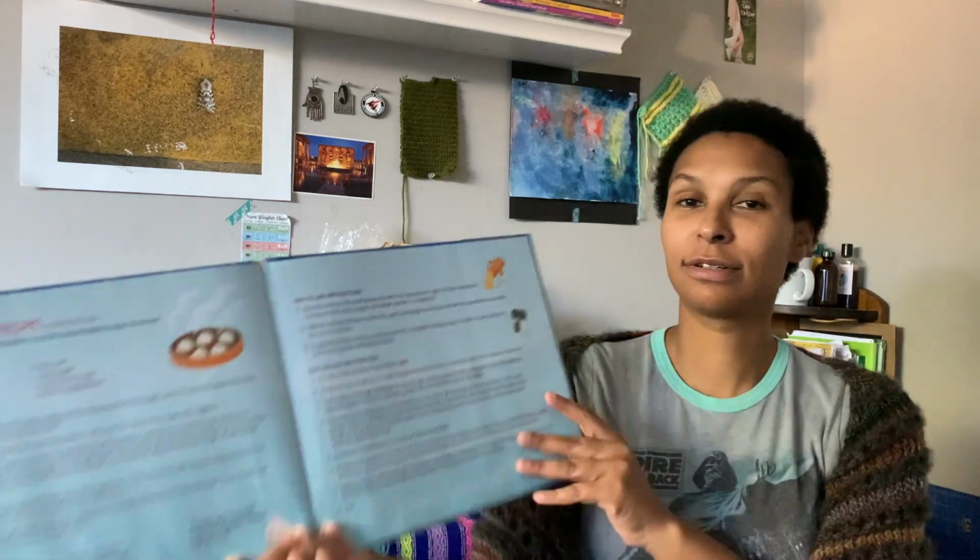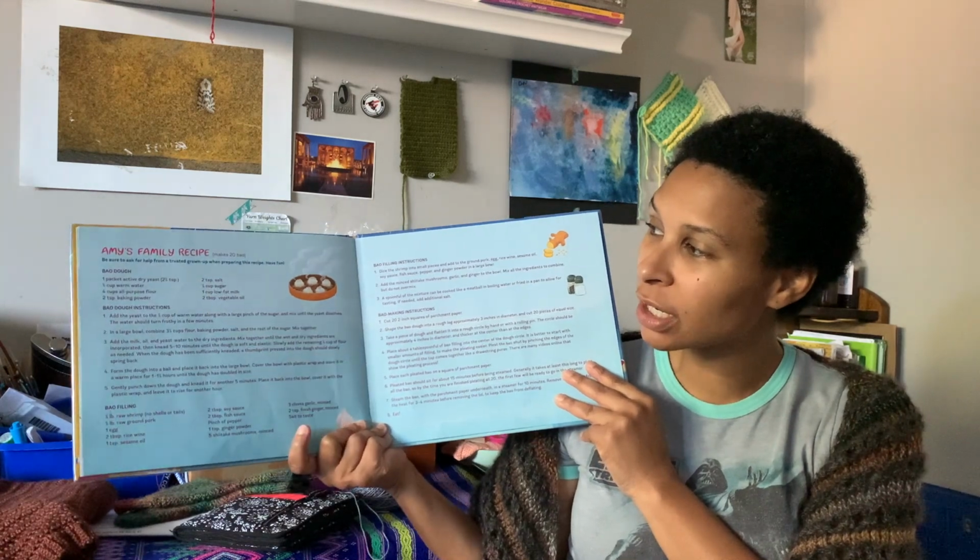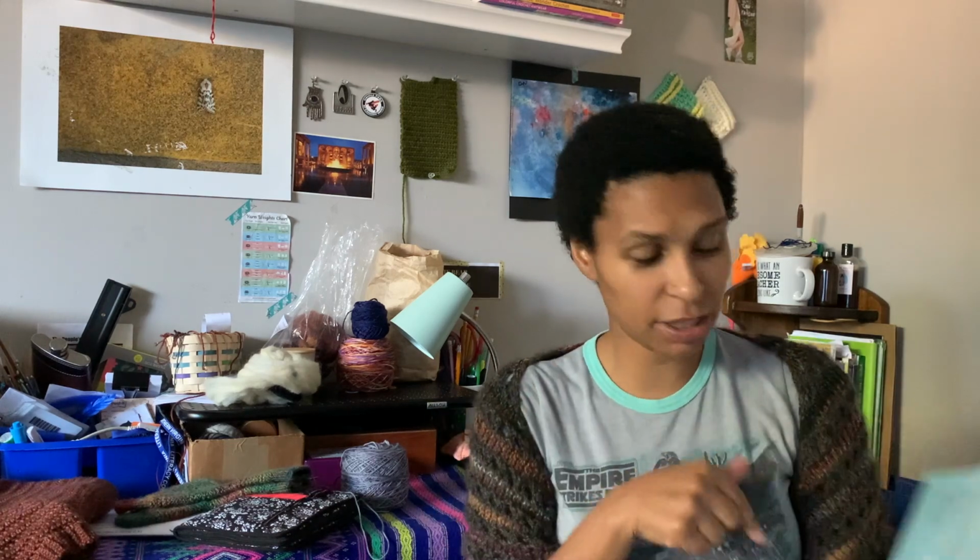I adore this book. If we really like it, we'll purchase it. At the end of the book is Amy's family recipe. I'm a vegetarian, and there's meat in this, so I would make a vegetarian bao. I'm going to link down below Mary's Test Kitchen. She has, I think it's pronounced char siu bao, which is like the pork bao with the red dye. She has a vegan recipe for it.